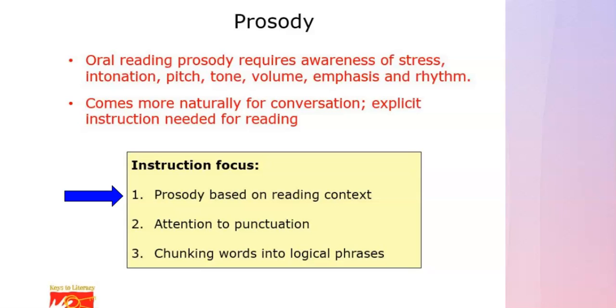So you can do this a couple of different ways. Remember, this is one part of fluency. Sometimes we need to break the parts of fluency up before we can build to the timed readings. If that's the specific issue of a student or a group of students you're working with, you could work specifically on prosody.